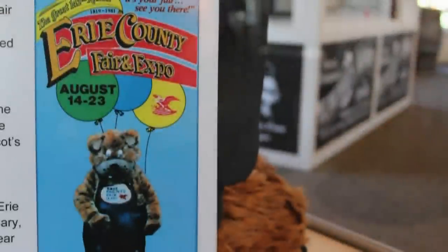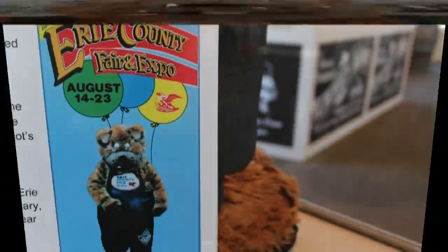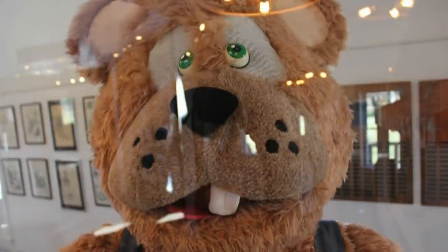Behind me is a costume that belonged to our original mascot. What was our mascot's original name? Was it A, Fairchild, B, Farley McFair, or C, Faradell?